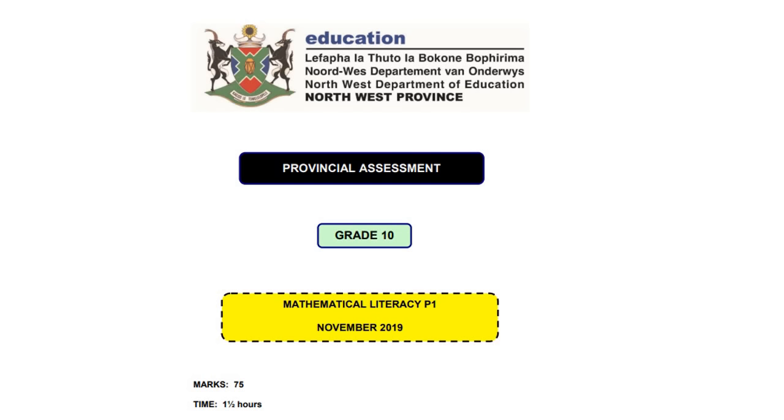So here we have a grade 10 maths literacy paper 1, which was written by Northwest Province, November 2019. It's a 75 mark paper. It should take you no longer than 1.5 hours.